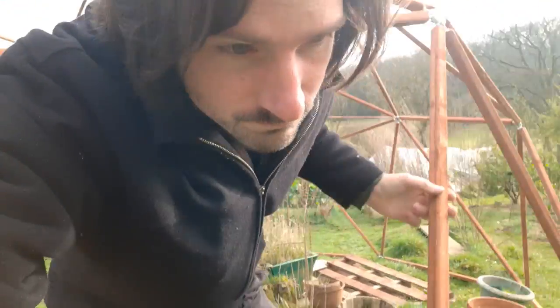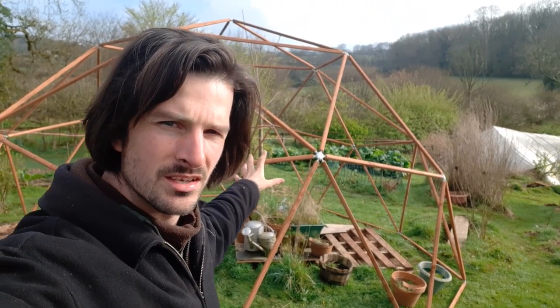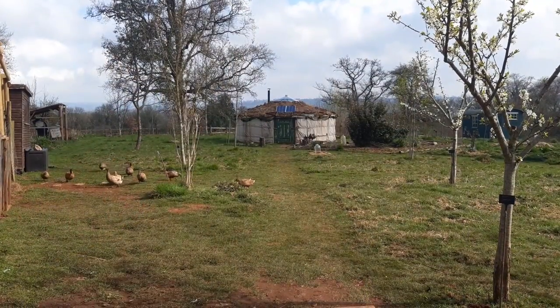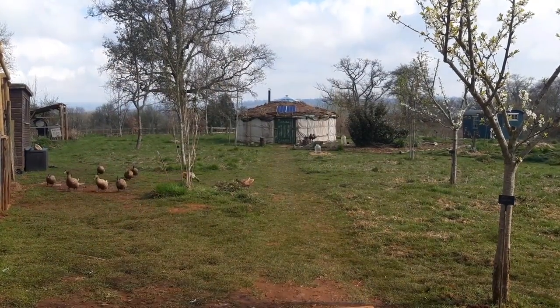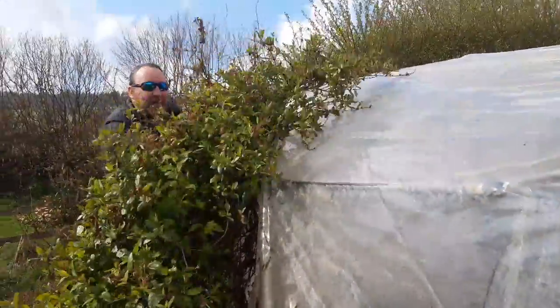And the plan today: somehow, several of us are going to lift this over the greenhouse hole just there and get it into position. I'm not sure if the plastic will be reusable yet. I may have to get some more. The taking off of the honeysuckle is quite a symbolic moment. Okay, ready?